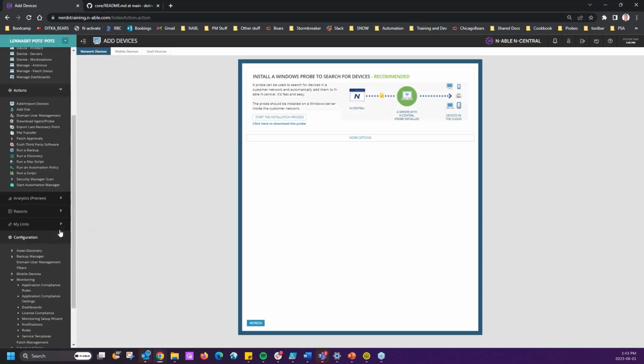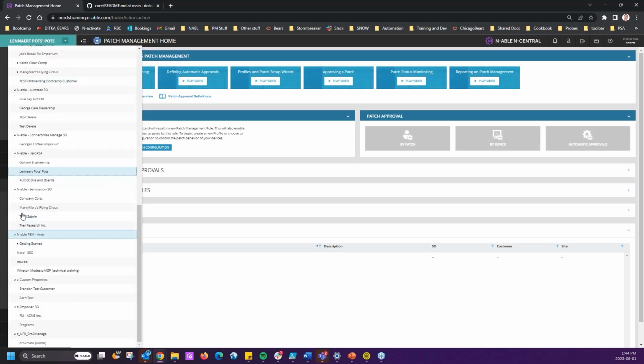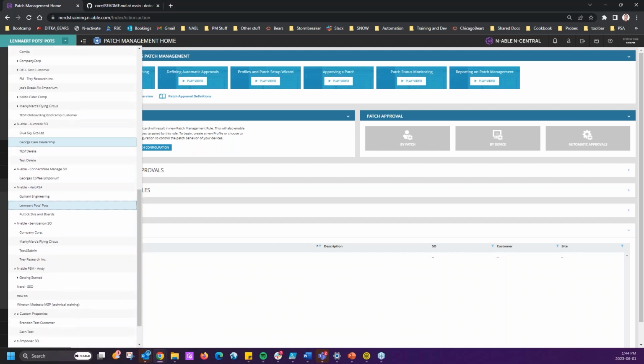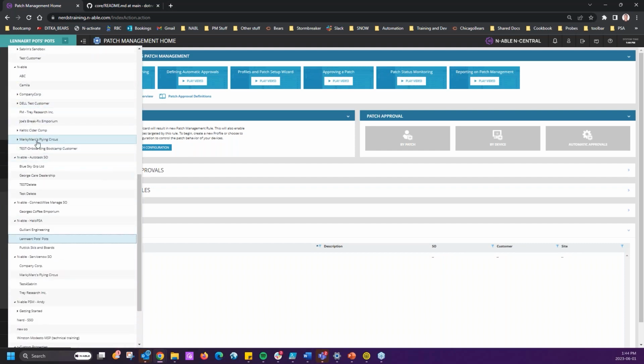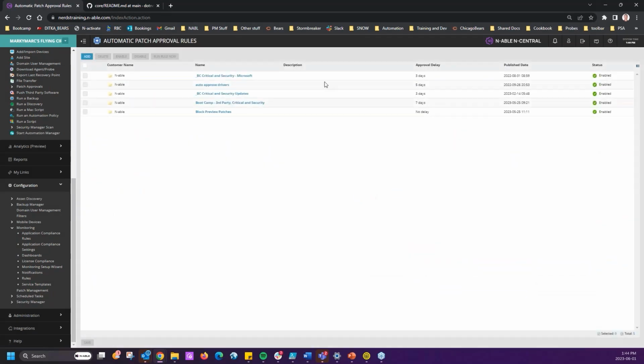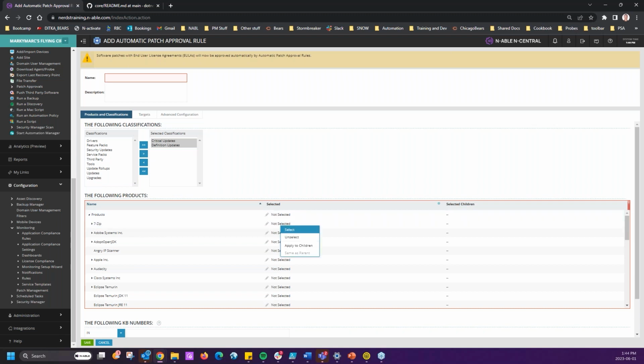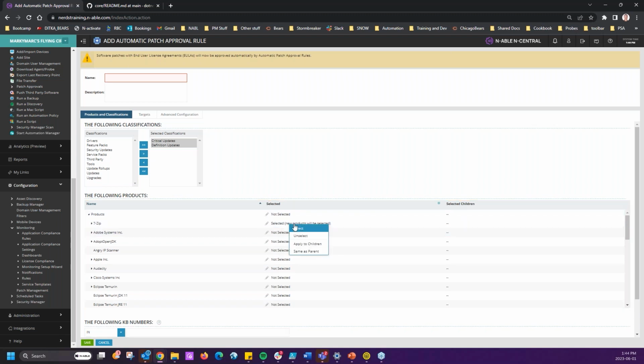Leonard Potts. And then what I'm going to do is go into patch management, well, there's no devices in there. So let me find something that actually works here. Go to Marky Mark's Flying Circus, see if there's a device there. Patch management. We're good. And then what I can do here is select a product, select and apply to children. And then I'll give it a name, block this patch at this customer.